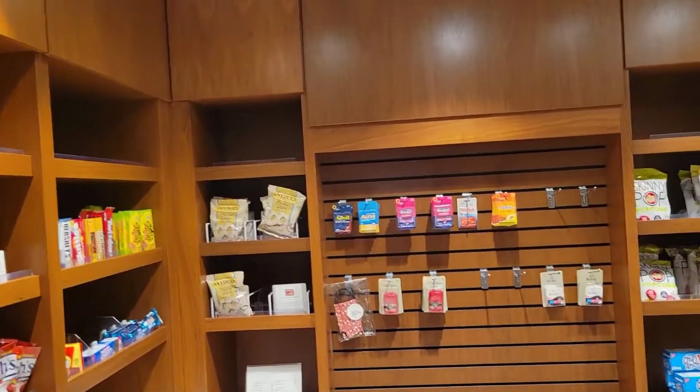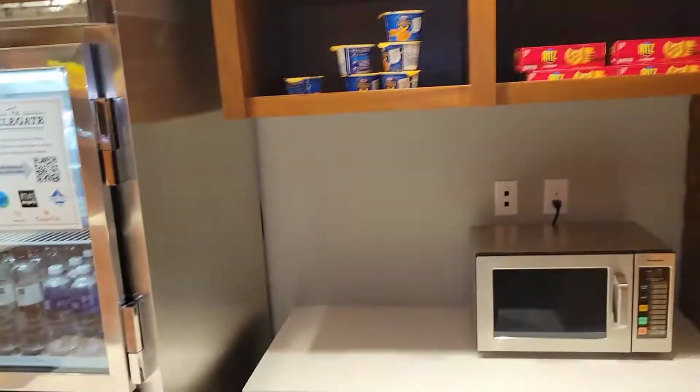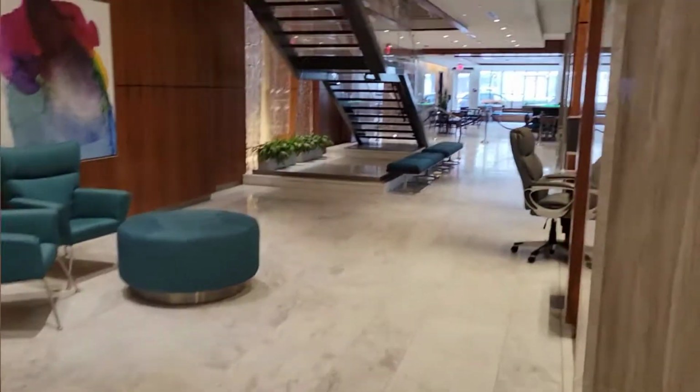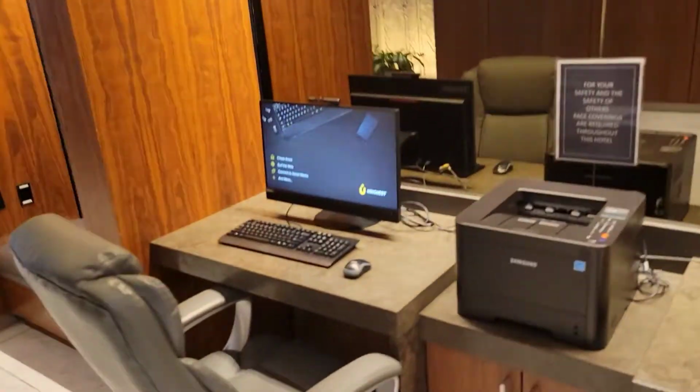Typical market, most Marriotts have them. So definitely good at the Residence Inn since you have a kitchen. Go there and get some snacks to warm up. Little business center.